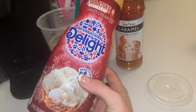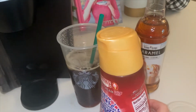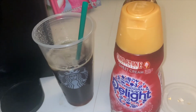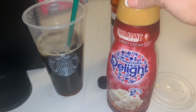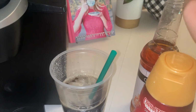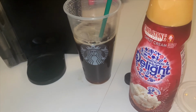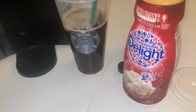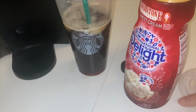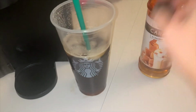We usually have this creamer on hand. It is Ethan's favorite. He likes to have a little bit of coffee with his creamer. I usually drink hot coffee black, but if you wanted to add a dash of creamer, if you had a different syrup you wanted to try, you can add cream, milk, whatever your preference is.